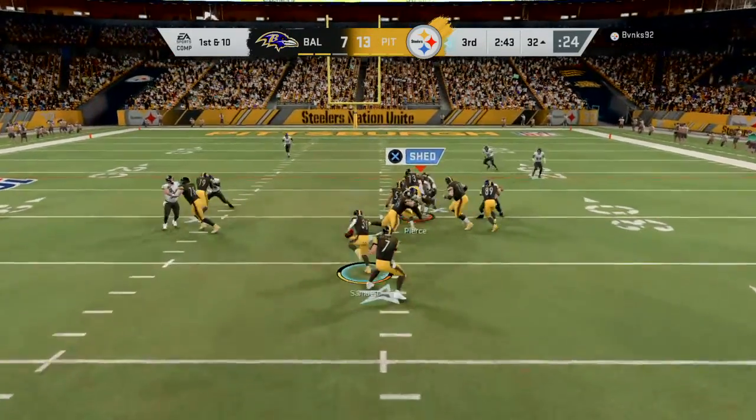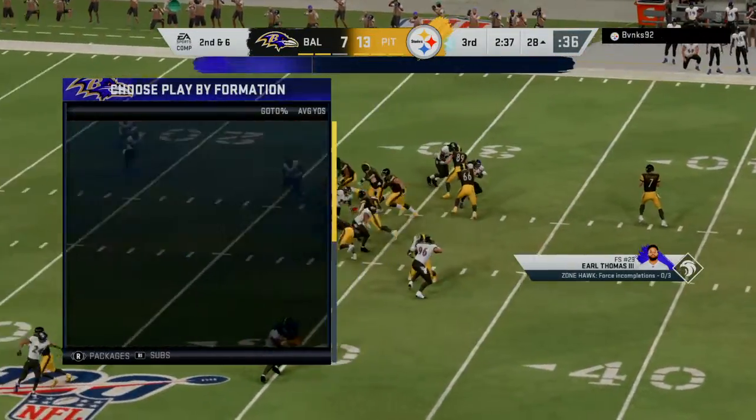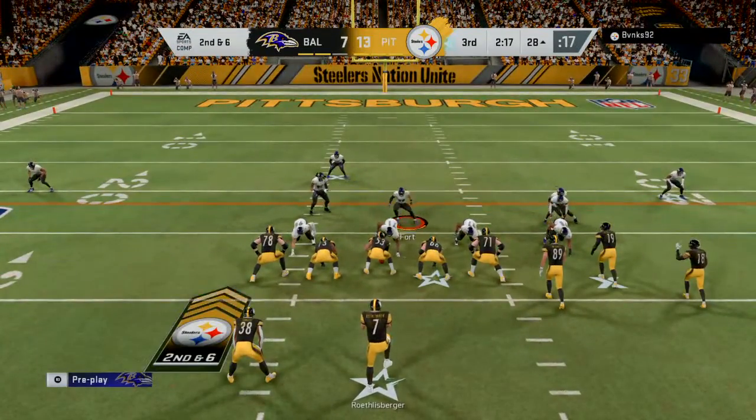On first down, it's Samuels. Give him 4 yards there. It comes on second down and boom, 6. I call that play a success. A nice inside run. Sets up a very manageable second down. A very solid gain on that play.